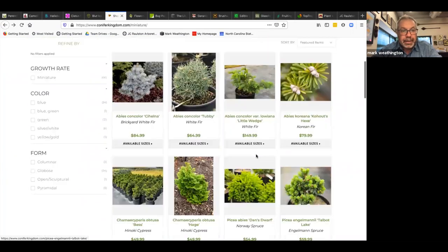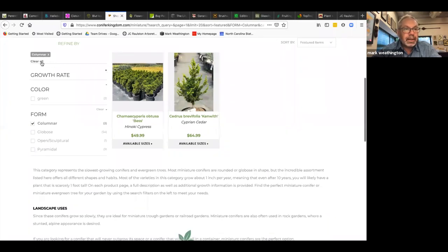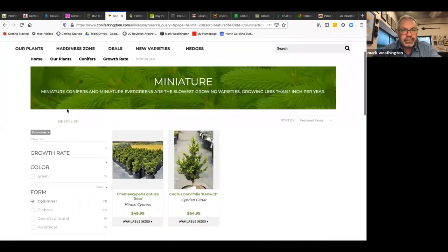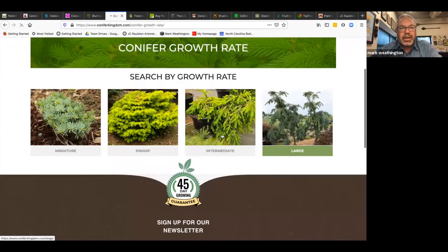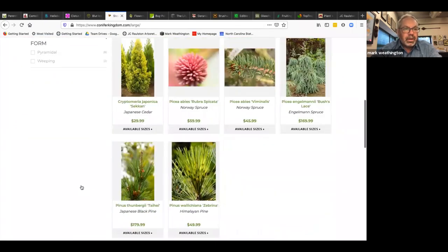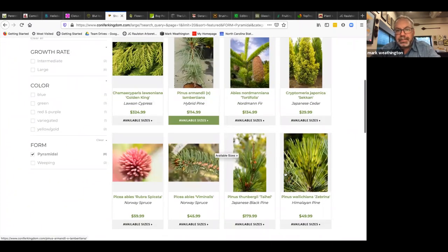But if you wanted columnar plants, maybe you take away the growth rate and try this again. So you want columnar. I don't know how to get off my miniature. Here we go. So we could get large, you know, if you hate your neighbors, you grow large pyramidal plants that are going to block them. You can find that.